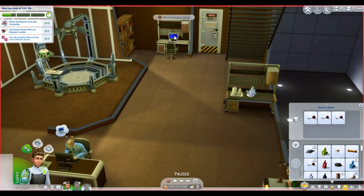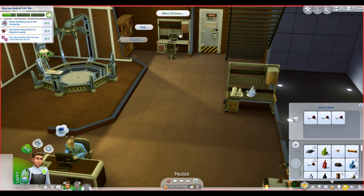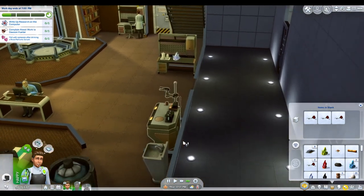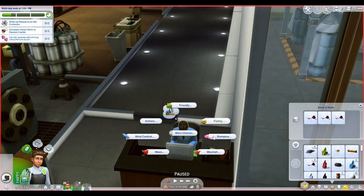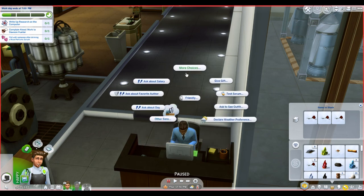Write up research on the computer. We'll just go ahead and replace that. Write up research. Right. Nope. Career? Career. Right, research. Complain about work to Dawson Hunter. Is that because he's taking it easy? Is that why we pretended to fire him? Complain about work.